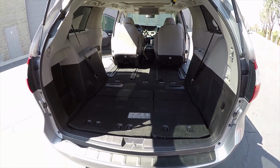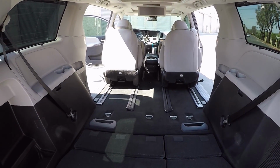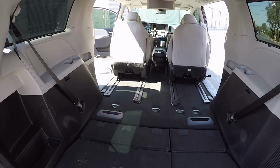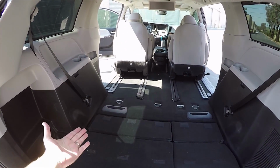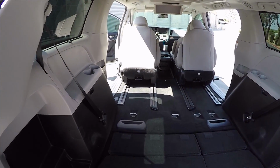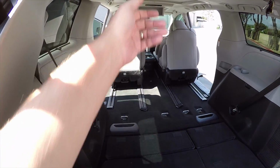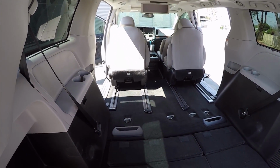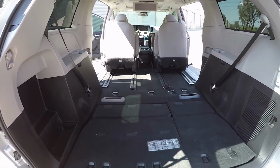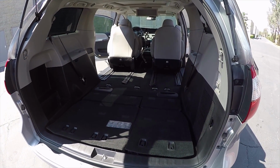And you can remove the middle row seats. In other vans, not this one, I've been able to carry a stack of 4x8 sheets of plywood and still have room to put blankets around the side, so I did not damage the vehicle that I carried 4x8 sheets of plywood. Or you can fit 10-foot long sections of pipe in here. There's a lot of room. This is actually, of the minivans, the largest minivan you can buy. And having a flat floor is really nice. There's no hump to haggle with.